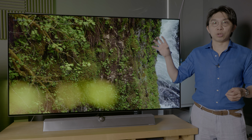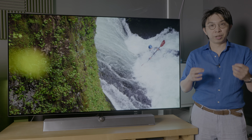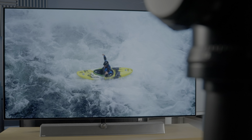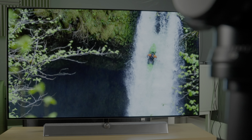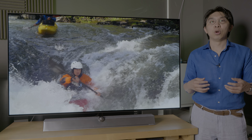Because this unit is not a final production sample, we haven't carried out a full comprehensive review. This is just a first look video. But from what little we've heard during the short time we've had the Philips 936, the Bowers & Wilkins speaker bar sounded even more transparent and authoritative than on last year's 935. I certainly look forward to spending more time with a proper production unit for a full review when it hits store shelves soon.